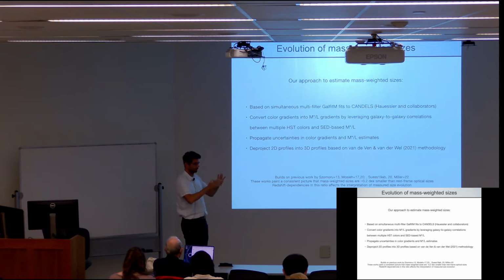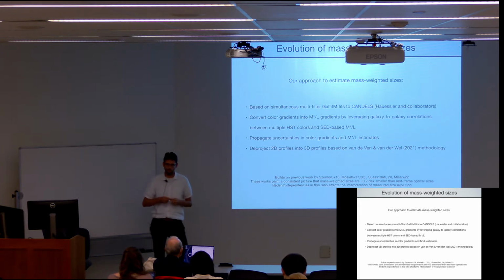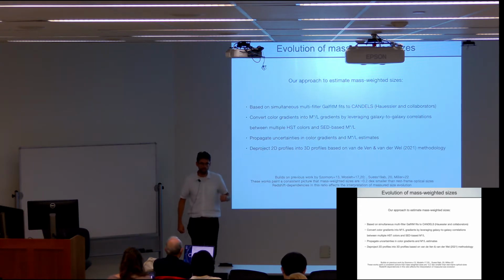So we have these multi-filter Sersic profile fits, right? Which gives you color gradients. And you can convert these color gradients into mass-to-light ratio gradients, which allows you to convert a light map into a stellar mass map. That's the essence of it. A lot of work has been done before this. What we do add is propagation of all uncertainties.